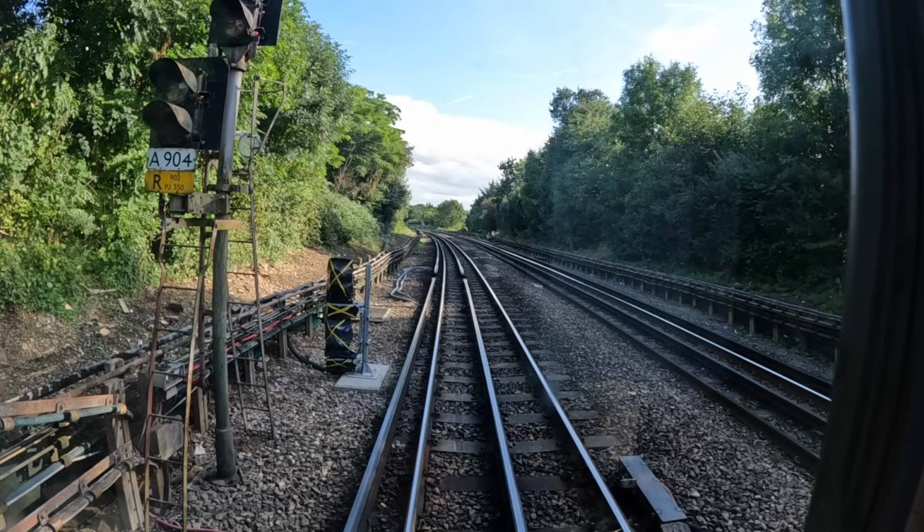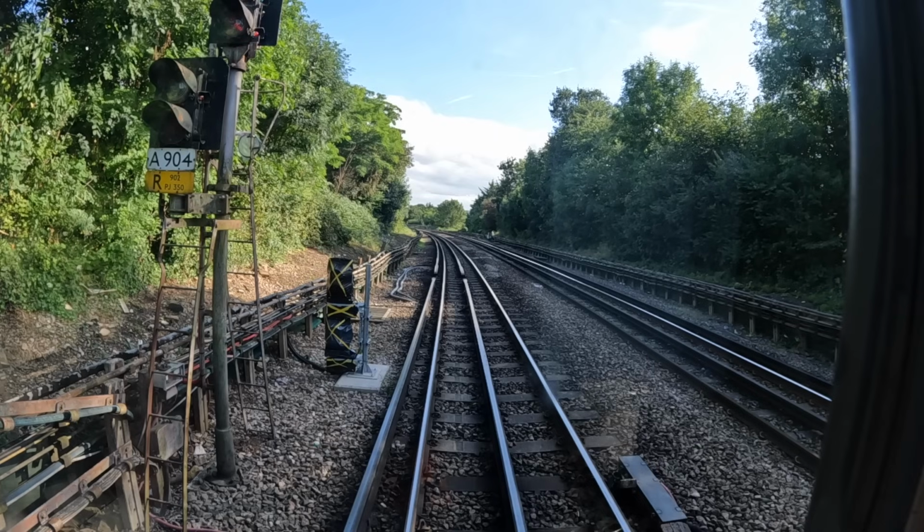I do apologise for the slow progress. There's congestion getting down towards Arnos Grove, so we are getting held at red signals. I hope once we leave Arnos Grove things will even out a little bit and we can get some speed up. So once again, I do apologise, we have just been held at a red signal.